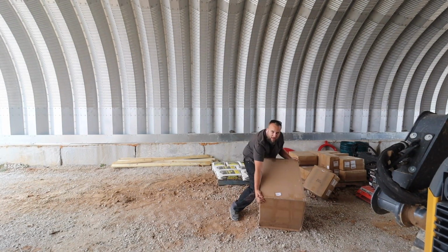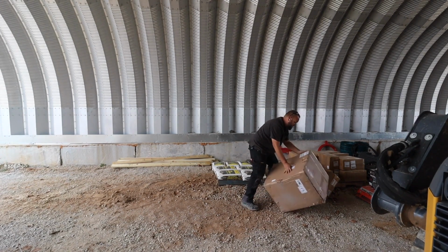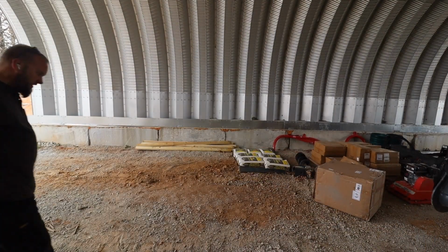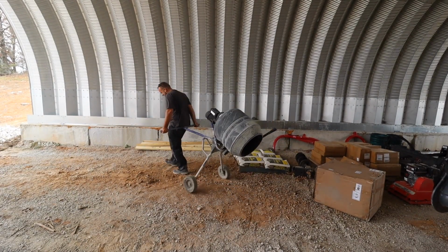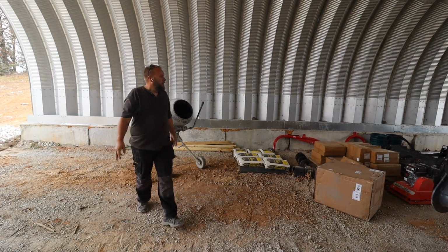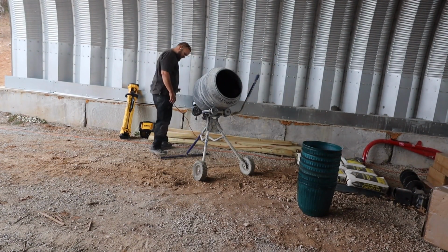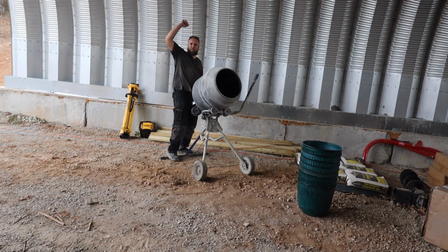So it's heavy, but I don't know. This probably weighs 100. No, it's more than 100 pounds, I bet. But I want to see if anyone can guess it. All right, I'm going to go grab the concrete mixer. Let's see if we can get power and water out this far. We have power!